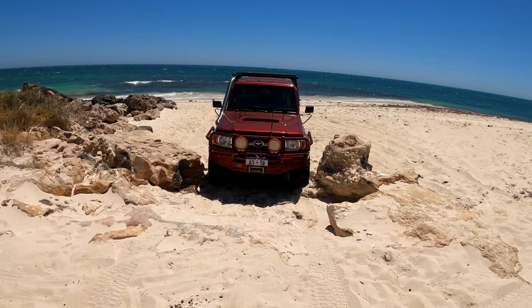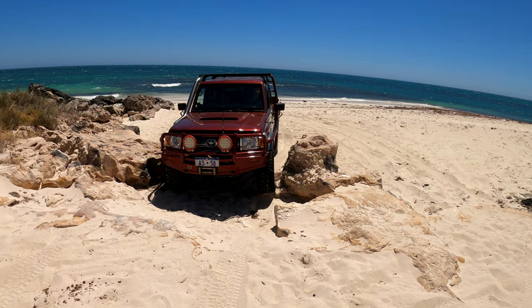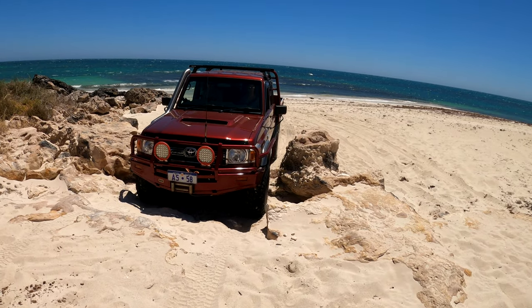It was a very windy day, so we stopped behind these rocks to have a little bit of lunch before we headed off and continued our way to Lancelin.